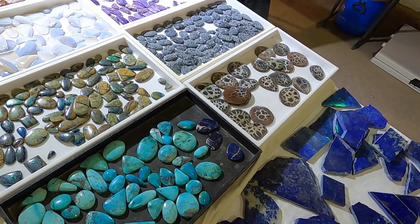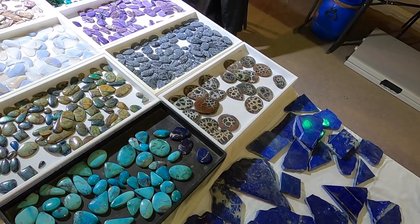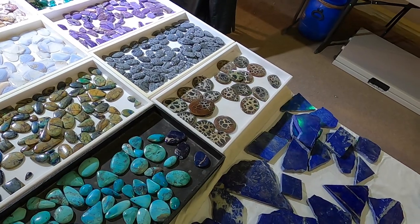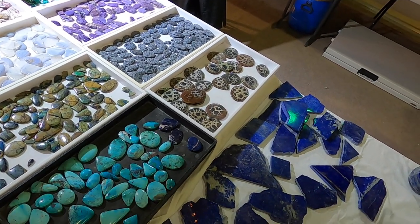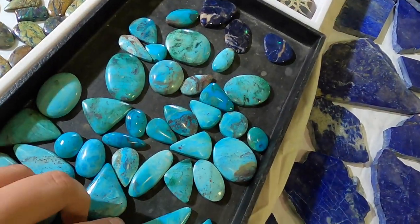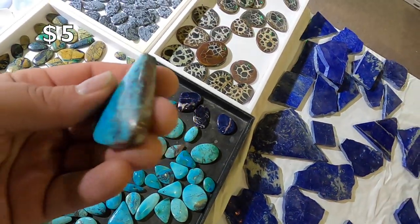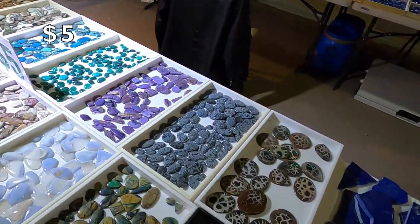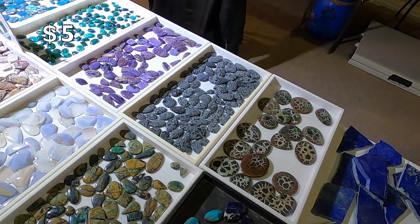They're super kind folks. They are inside of the main tent during Kino, near Sunless Silver, and where the Uperlight guy is. All of these I'm about to show are only $5 each. I couldn't cut most of these for $5. It would be impossible.